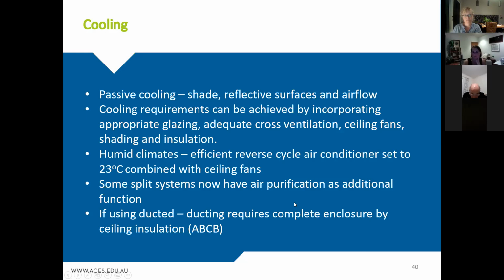And then cooling. So again, all of this works together. So the more that you consider these and get these things to work together, the better passive design will work for you. So shade, reflective surfaces and airflow for cooling. Cooling requirements can be achieved by incorporating glazing, cross-flow ventilation, ceiling fans, shading and insulation. So again, if you get all of these things in place, it really takes away the amount of mechanical cooling that you really need to use, because you've got all of these other factors in place working for you.